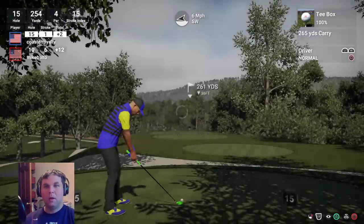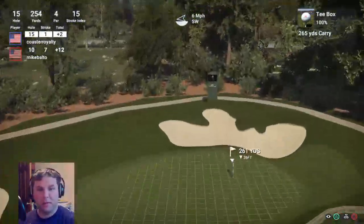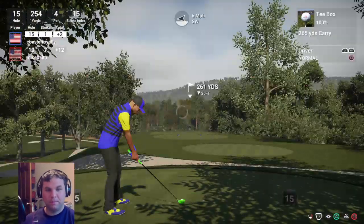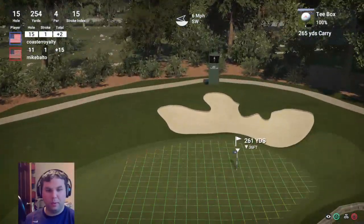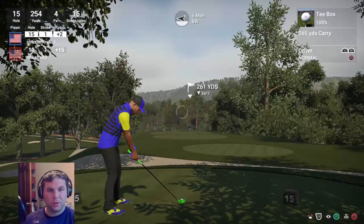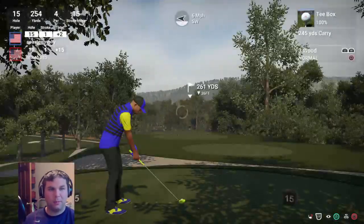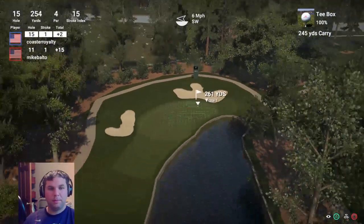All right, it's time to send this ball on its way. This is a very short par 4, and I will show you that you can get there easily. I got there with a 2 iron. You can obviously get there with a 3 wood as well. It's completely protected by the water on the right. I used a 2 iron last time because I was having a good round. I'm not having a good round this time, so I'm going to go for it with the 3 wood.